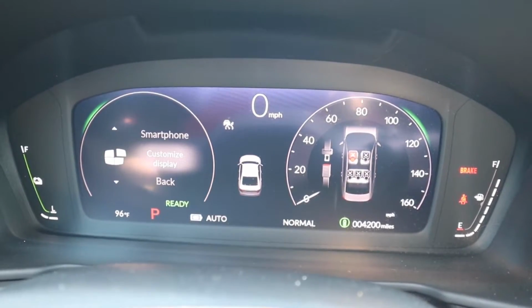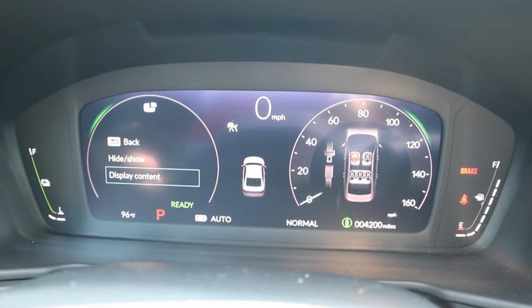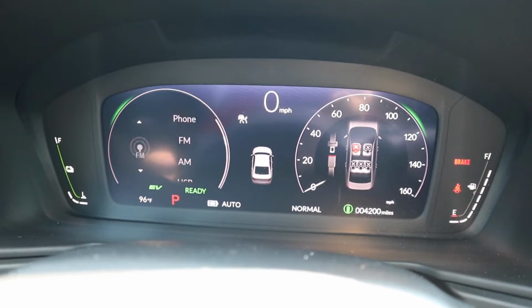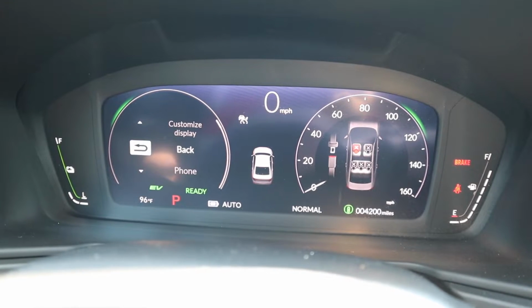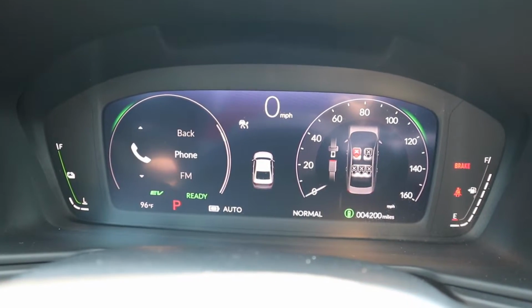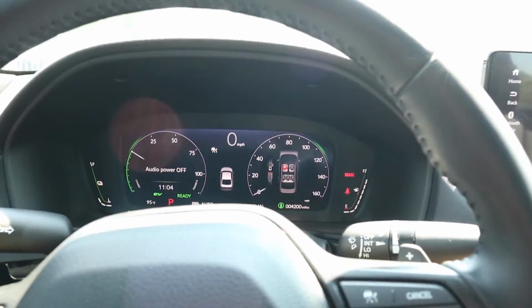So I can go into the customized display. So basically you can set whatever content that you would like to see. You have your phone, Bluetooth, USBs that you can adjust along with your radio. You can go into your phone and then go back here. So not a whole lot of information, but it's nice that you have all of this that you can go through within the gauge cluster itself.